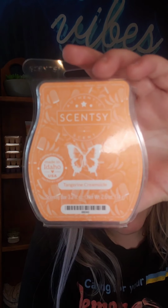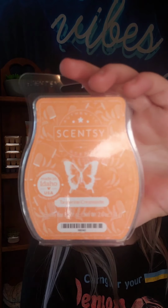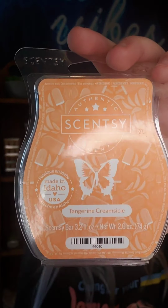It's good. Another one, and the rest of these are not as gone as the other ones, but they're definitely something I've been warming and working with. First I'm going to start with Tangerine Creamsicle. Now this is actually one of our new releases for this spring and summer catalog. It is described as icy tangerine blended with mango and vanilla cream swirl.